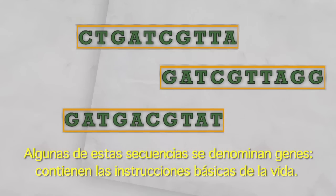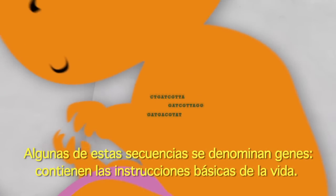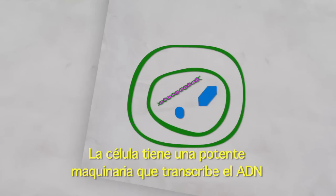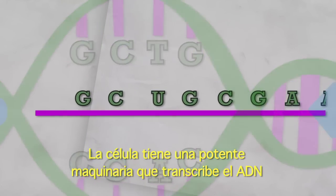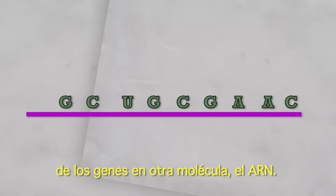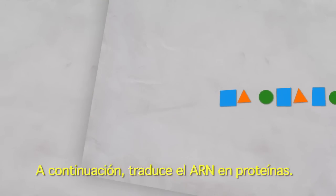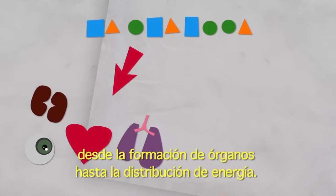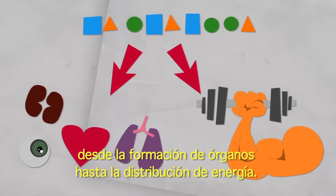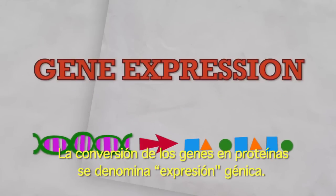Some of these sequences are called genes. They contain the basic instructions of life. The cell has powerful machinery that transcribes the DNA of the genes into another molecule called RNA. It then translates the RNA into proteins. Proteins perform essential functions in the organism, from building organs to distributing energy. The conversion of genes into proteins is called gene expression.